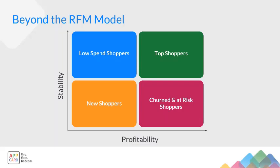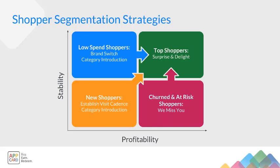Our methodology takes shopper segmentation beyond that traditional RFM model. We like to look at customers more on a matrix of profitability and stability with the idea that we're nurturing the members of each segment into that top shopper segment. So here we see our recommended strategies for nurturing each segment up to that top right, top shopper segment. For low spend shoppers, our goal would be to increase basket size.